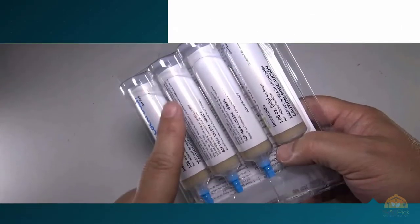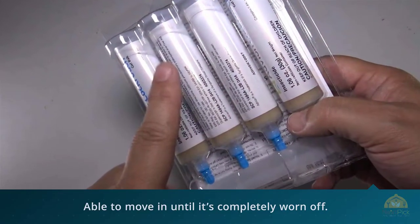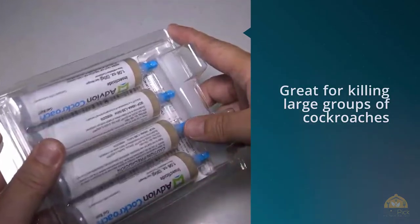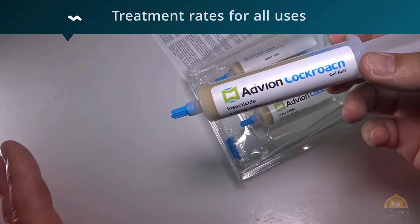with equal efficiency. Not only that, but it's able to last for up to 2 years, ensuring that no new cockroach nests will be able to move in until it's completely worn off. This gel is great for killing large groups of cockroaches, especially if you don't know which type they are or can't identify them yourself.